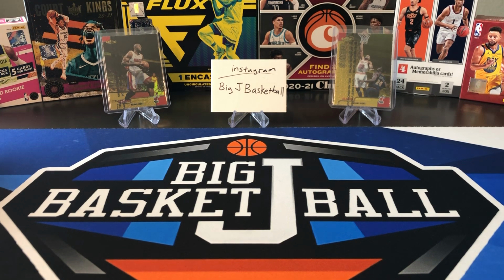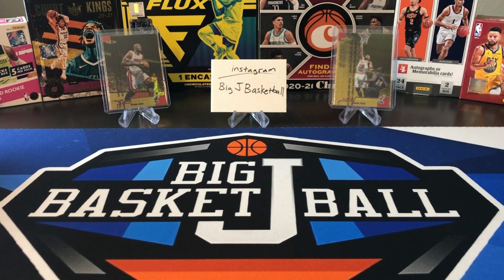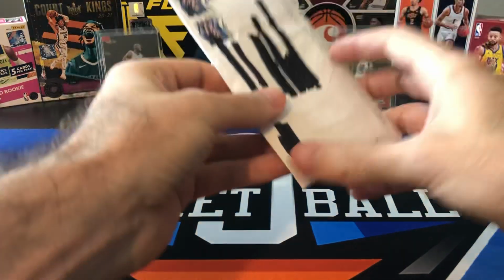In the background, you'll see a couple gold refractors from Topps Finest, Alonzo Mourning. Shades of things to come, of course. Let's get right into it.